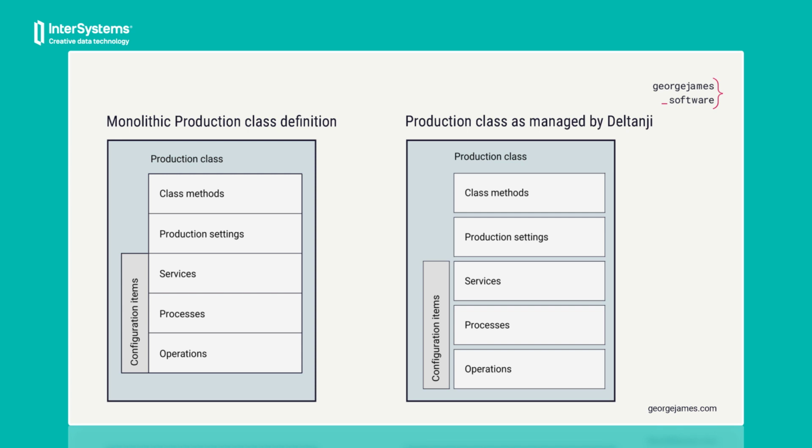Each of these can be managed individually, giving you full control over each configuration item, allowing you to get an audit trail of each configuration item so that you can see exactly what was changed and when and who by, and gives you much better granularity of control over your productions.